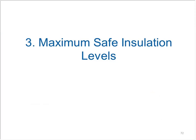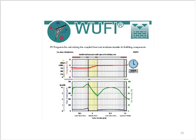So now we want to insulate these buildings. Perhaps the most controversial sentiment, we want to insulate them not just a little bit, we want to insulate them as much as we can safely insulate them. We want to make them as efficient and as comfortable as possible. And so for our exercise here, we're going to use some WFI simulations to show what is possible.